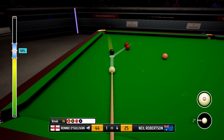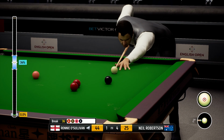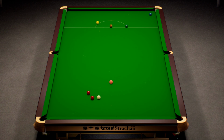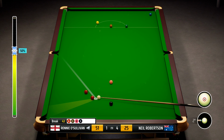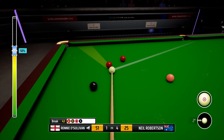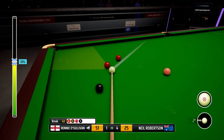Ever since, we took on the risky pot. I brought everything into play. We've just got to play a little delicate cannon here. It's gone a little bit wrong. 43. It's not the easiest pot in the world on this game. These are horrible. Trust me. These are not nice and are very missable.